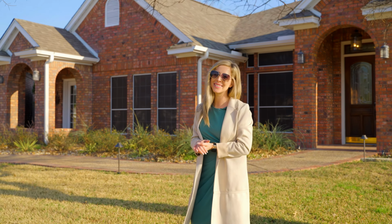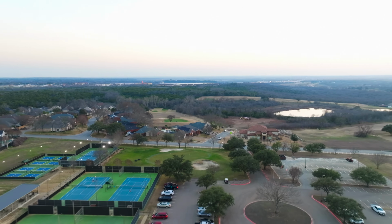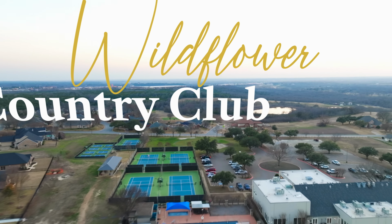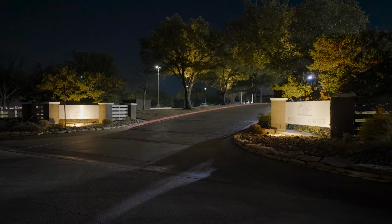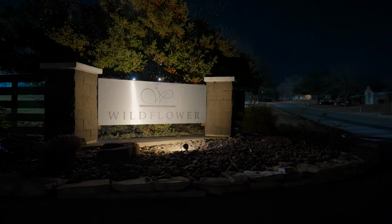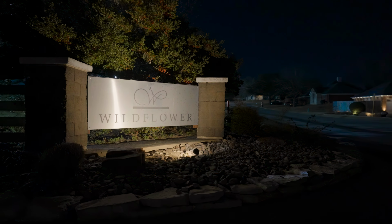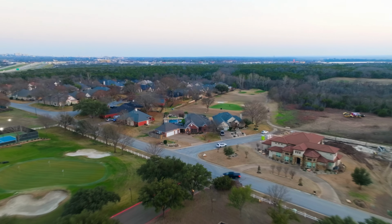Let's get started. Before we step inside, let's talk about location. This home is in the highly sought after Wildflower Country Club Community here in Temple, Texas. If you love golf, community amenities and a peaceful neighborhood setting, this is a fantastic place to call home. Plus, you're close to shopping, dining, and major highways, making it easy to get around Central Texas.